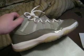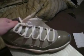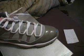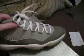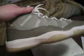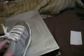When these released, man, they caused riots. I also got the 2010s. You've seen them in one of my other videos. They also could have made this list. I mean, that's a big release for this year, for last year. But I mean, I had more bigger pickups than those. Dead stock 2001 Cool Gray 11s, the ones that Jordan wore.